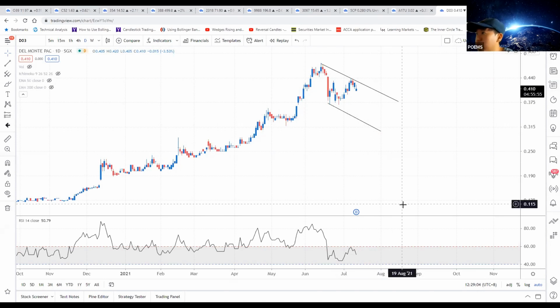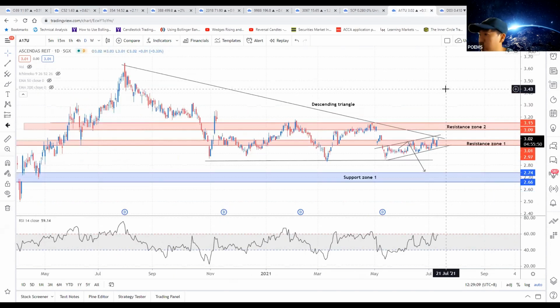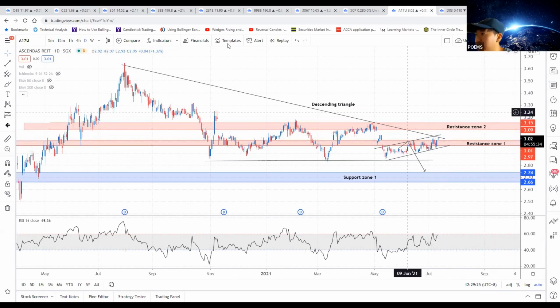All right, I'll move on to Ascendas. Someone asked about Ascendas, what caused the slowdown compared to Mapletree. All I can say is that today it did break off the resistance, though not a very strong one, as compared to CapitaLand. CapitaLand also exhibited the same kind of price movement today. Looking at Ascendas, I think price is still not out of the bearish trend of this ascending channel. So if you want to confirm it, you need to break the resistance zone to confirm on the upside.